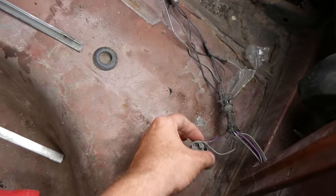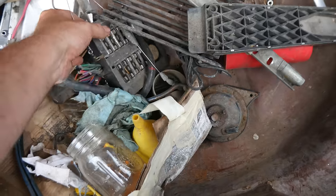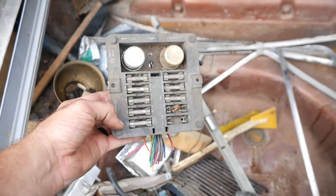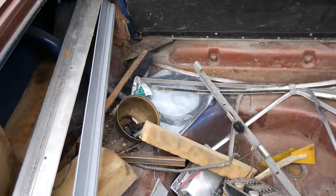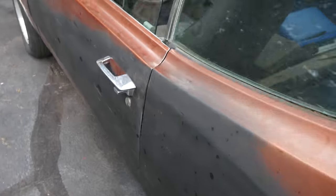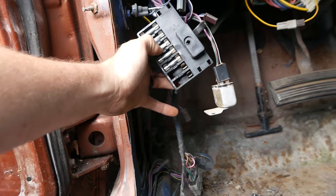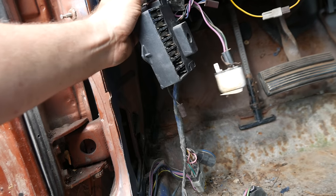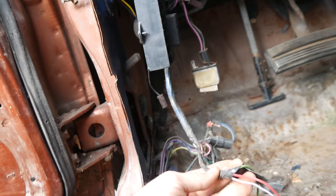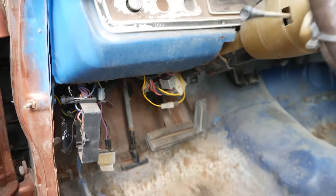Yep, I'm starting to suspect we got an electrical issue here. Little horns down here, interior trim. Oh, great. This is gonna be fun. Well, alright, I gotta see if I got a fuse panel, I guess first thing. There's one in here. But is it cobbled up here? I'm thinking the electrical is just not good.